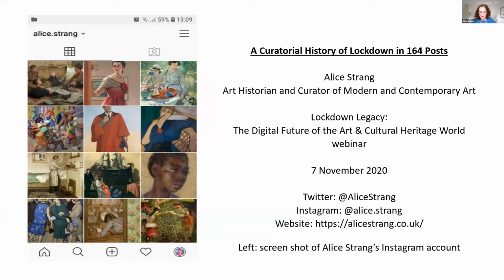The curatorial approach was upbeat and politically neutral. The majority of works featured were from UK public collections by modern British artists, with an emphasis on Scottish and women artists and a focus on the interwar period. The intention was to demonstrate the power of art to help us understand our lives and surroundings during a time of unprecedented communal change. And the hope was to entertain, inspire, comfort, and to encourage learning at a time when the works of art themselves could not be seen in the flesh.